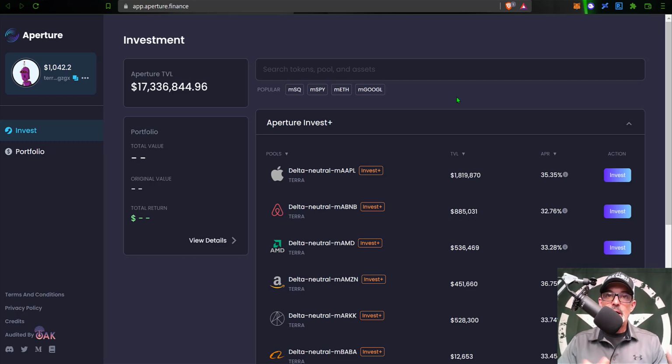And now with that all out of the way, I am ready to go ahead and deploy this strategy. And so now I need to select the synthetic stock I actually want to trade. And you can see there's a list of them anywhere from Apple to Airbnb, AMD, Amazon.